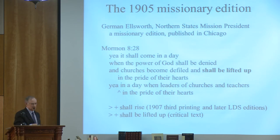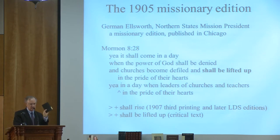The 1905 missionary edition is interesting because it was done by a mission president. He got permission from Joseph F. Smith, and I have a copy of it, one of them. So they made it small, and you know, even good investigators give this out. And so this was published in Chicago. German Ellsworth basically didn't do much with the first printing in 1905. They did 10,000 copies each time, 1905, 1906. In 1907, he went into the plates, had the type still, because he's in Chicago, and he corrected them, how he felt. And one of the corrections is quite interesting.